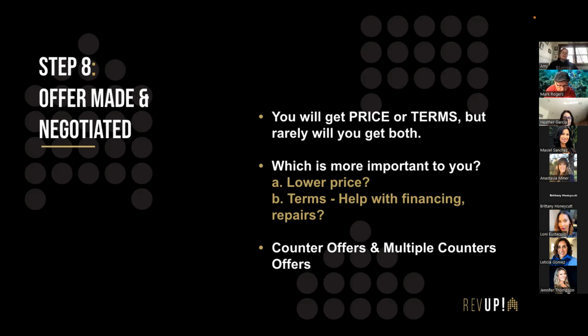They would do it the same way. They'd shoot you over a text message or a phone call saying, hey, the seller's withdrawing the counter offer. And then they would send you over that WOO form, the withdrawal of offer. Okay. They may also do a seller multiple counter offer.